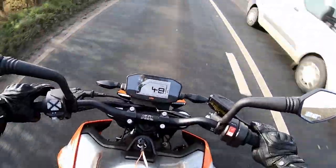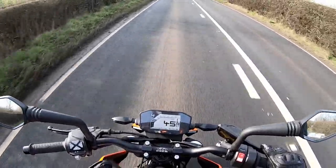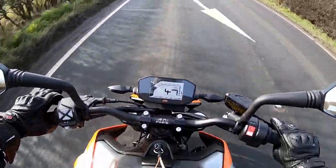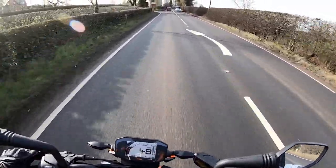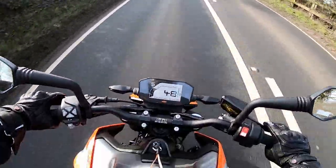One of the big things with this bike is it's got the TFT screen. It's the first bike I've had with a TFT, and I find it pretty easy to use. You've got a big speedo, the rev count is up the side there, and I tell you what, this bike wants to go. This review is not going to be a technical detailed review, because I can already feel it, the bike wants to go.